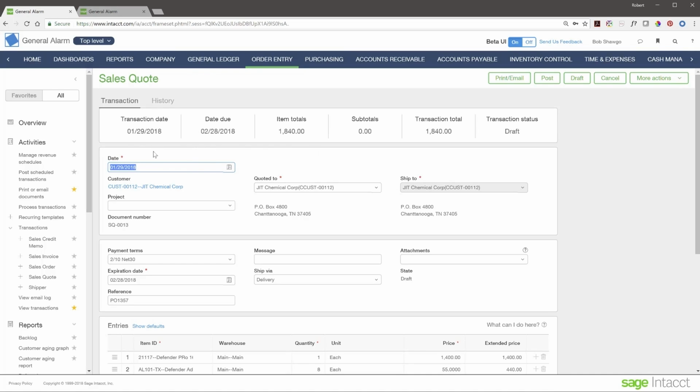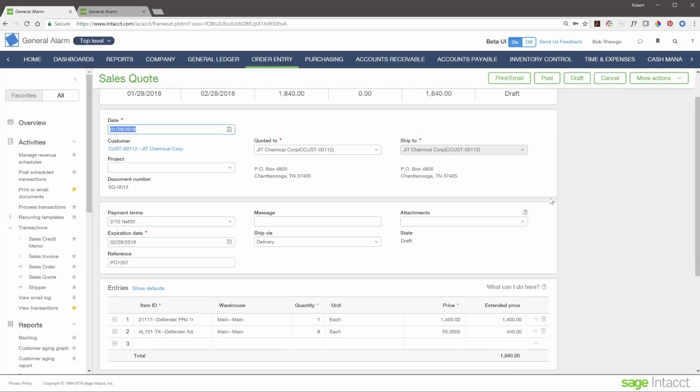And you can see across the top I have everything about this. I have the transaction date, the due date, the item total, all the information that goes into this. I can see the status is draft, which means it's not ready to be moved forward in the workflow at all. I've simply created a draft of this and the system's holding it for me to finish up. When I entered the customer here to start this, it automatically filled in the information for the quote to and ship to. The payment terms were put in automatically, but I can change those.